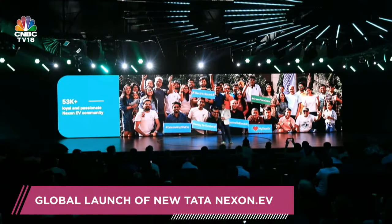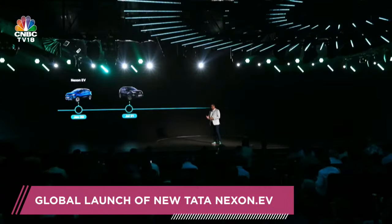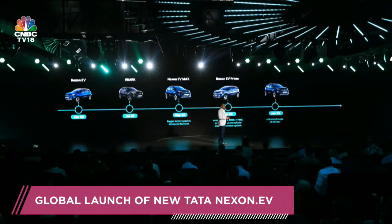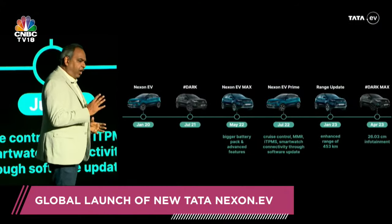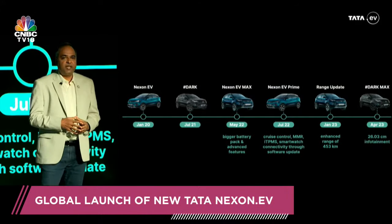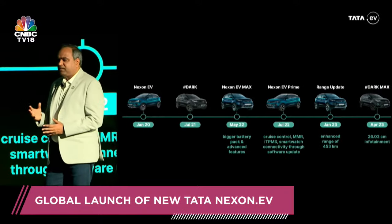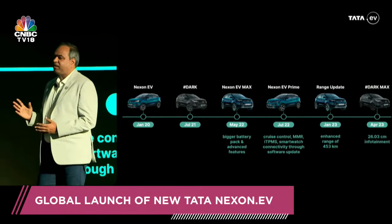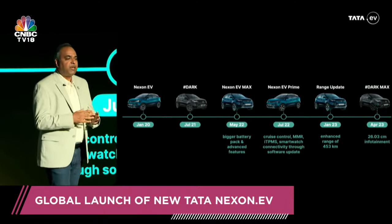This has resulted in a series of transformative product interventions, each elevating the capabilities of Nexon EV. We introduced software upgrades, advanced features, extended range, all aimed at enhancing efficiency and convenience. What's more, we offered these software upgrades to our existing customers at no extra cost, demonstrating our commitment to the EV community.